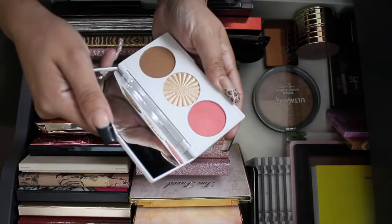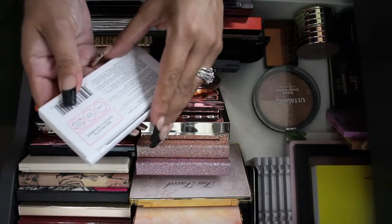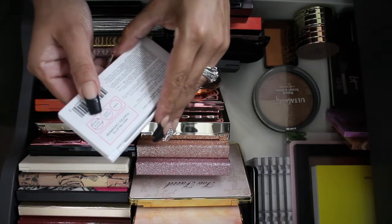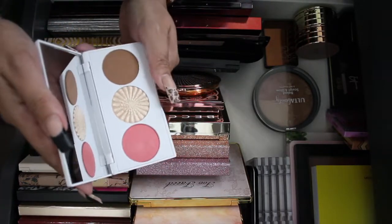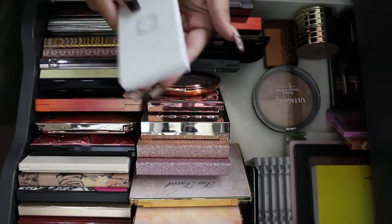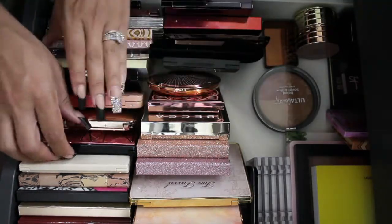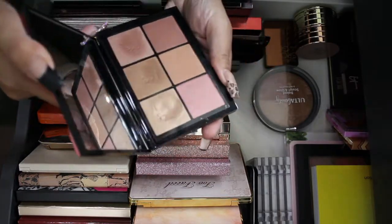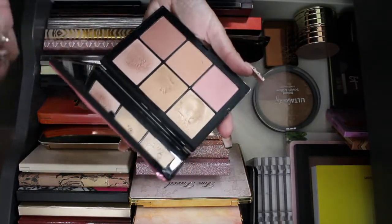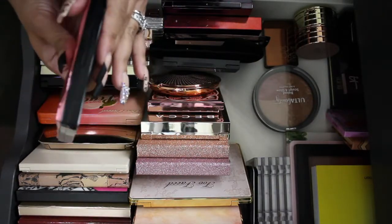I think I'm gonna pull in this Ofra one. It's got a bronzer, a blush, and the highlight. The highlight in here is Rodeo Drive. It's a versatile matte bronzer and blush in the shade Sheer. I think I'm gonna go ahead and do this one. Which one is this? It's been a while since I played. Oh, okay, yeah, I know. This is blushes and highlighters, not one formula. That drives me nuts.